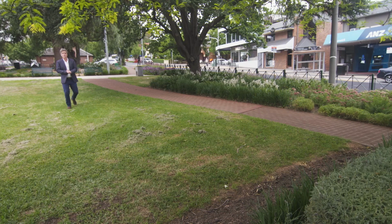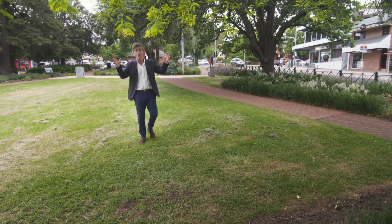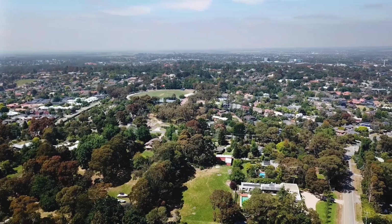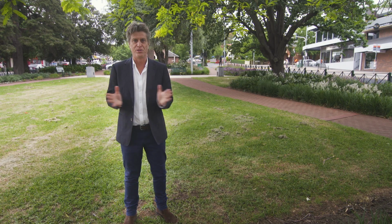Architecture, it's open to interpretation. What one person loves, others will think, what on earth are they thinking? I'm in Berwick, once a rural country town outside of Melbourne, now slowly being consumed by the urban ring, where people are looking far and wide for inspiration to build their homes.